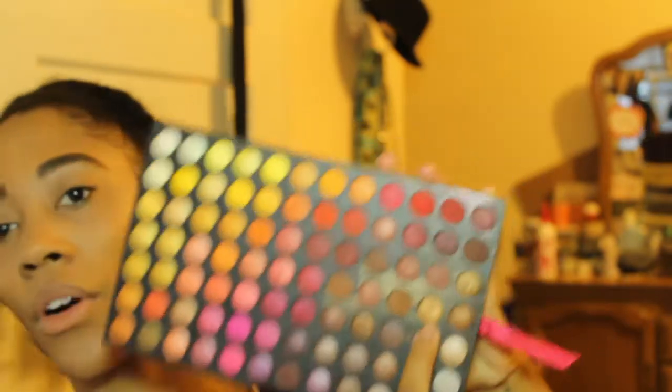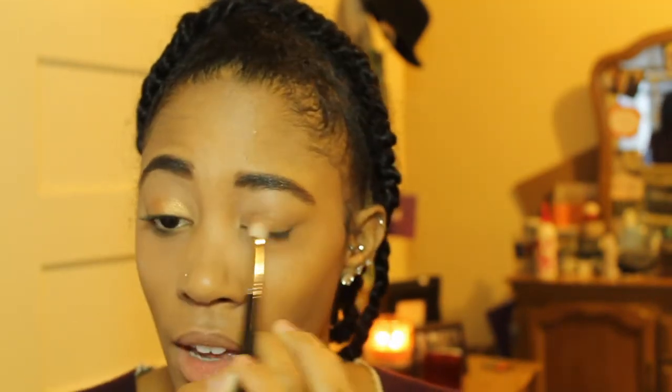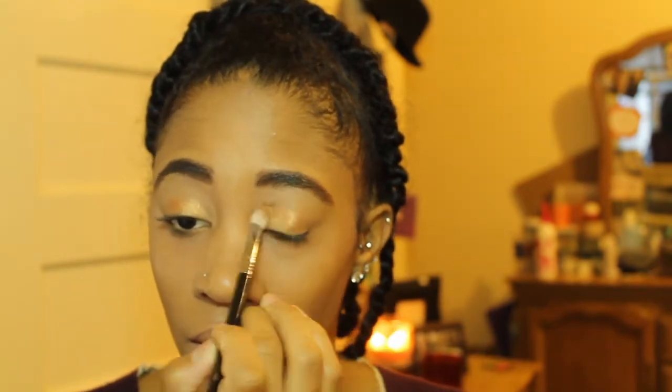So to start off with her eyeshadow, she's very highlighted but still very matte. So to start off, I'm just going to take, again with my Coastal Scents palette, this bronze color and just put it all over my lid, avoiding my brow bone. And I'm just going to use a blending E25 brush from Sigma. So just taking that all over my brush and just blending on my lid. Really nothing fancy, just blending away.